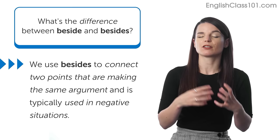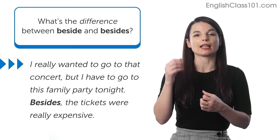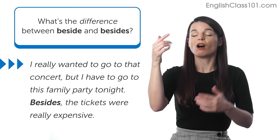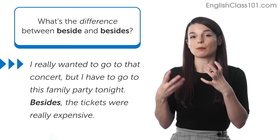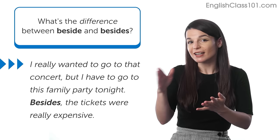So we use besides to connect two points that are making the same argument, and we typically do it with negative situations. Like we're saying in the first part, I'm not able to attend this concert that I wanted to go to. Also, the tickets were really expensive. So it's like you're supporting the argument with this besides word to show there's this other reason that you weren't able to do it. So when something negative is happening and you want to mention another negative thing, you can use besides to do that.